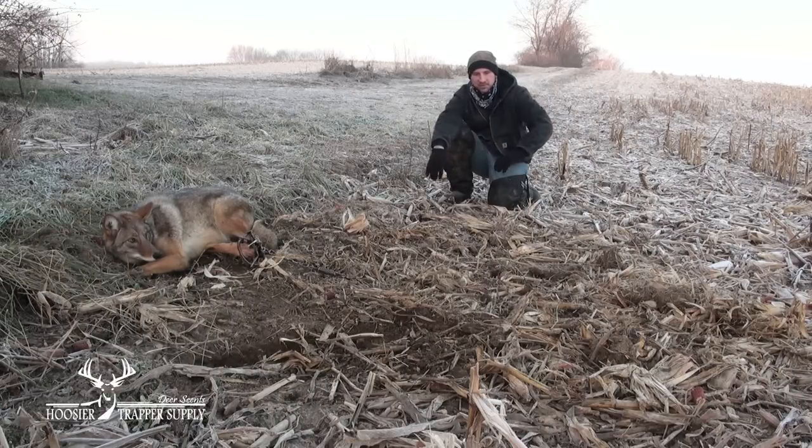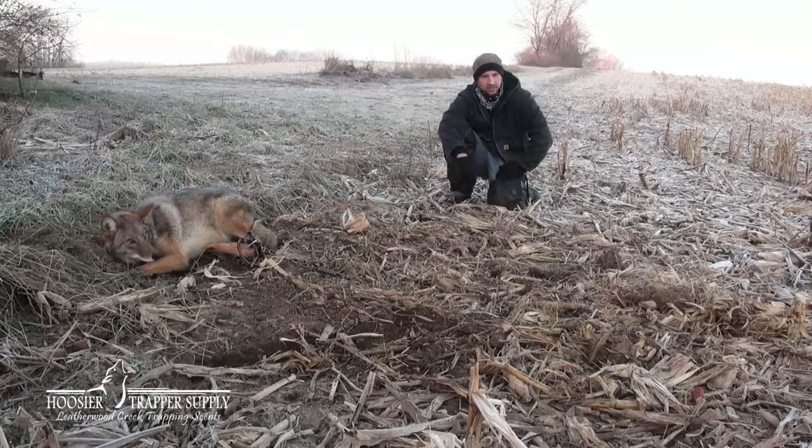It's got a lot of eye appeal, good smell to it. I won't add any lures or anything, something like this. I just want to make sure I still got bait down in the hole. Other than that, it's got plenty of smell and good visual.